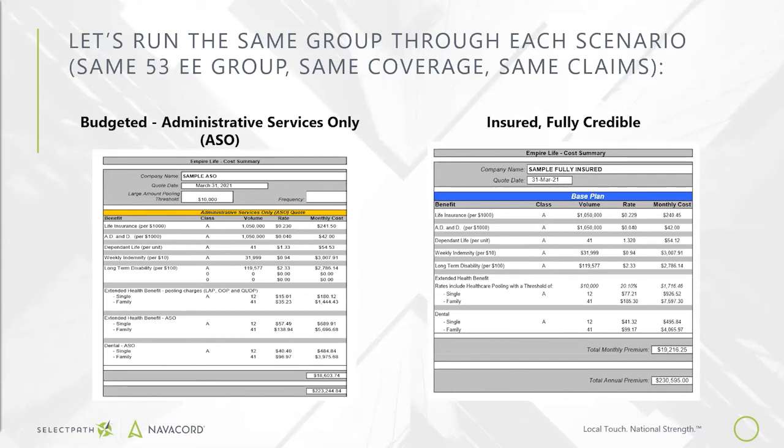And if I draw attention to the bottom right corner where you look at annual funding, you can see that the ASO funding is around $223,000 a year for this plan. On the right, with the insured program, the funding is around $230,000 to $231,000 a year. So as you can see, when we're dealing with this level of dollar amount, the difference between the two is fairly negligible.